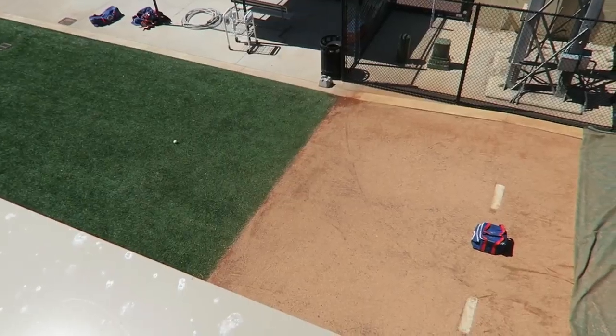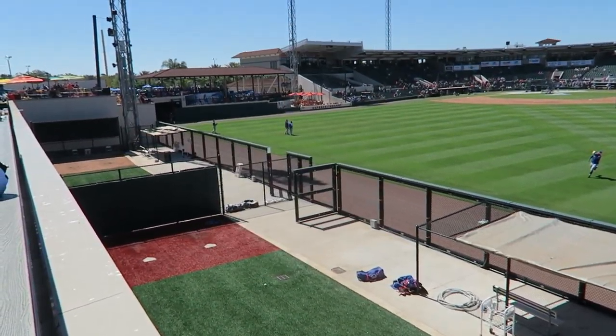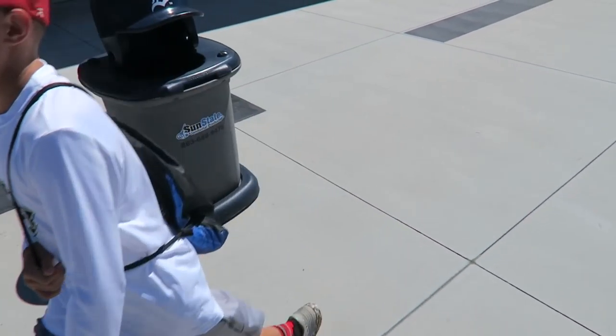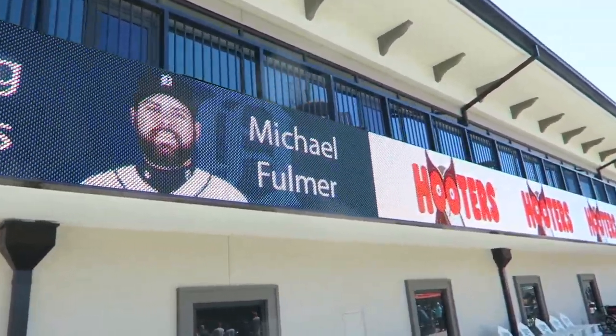This is pretty awesome. Directly below, Mets bullpen. On that side, Tigers bullpen. And by the way, just like the Mets had garbage cans with their helmets, so did the Tigers. Today's starting pitchers: for the Mets, Steven Matz, and Michael Fulmer for the Tigers.